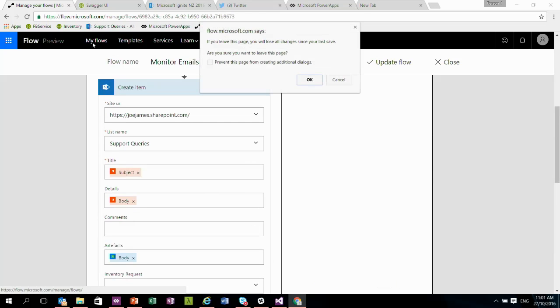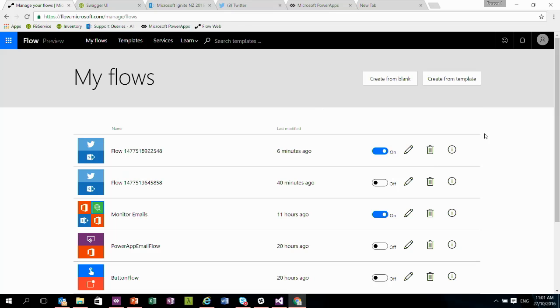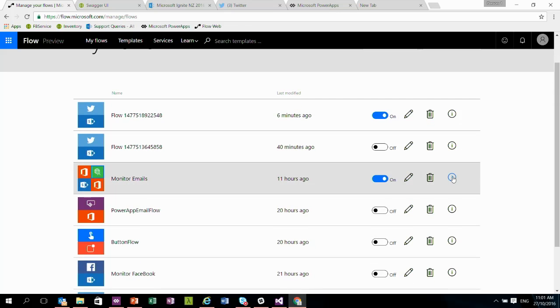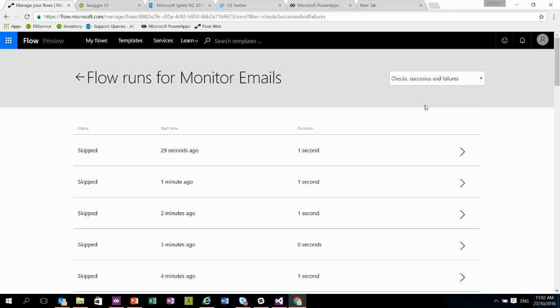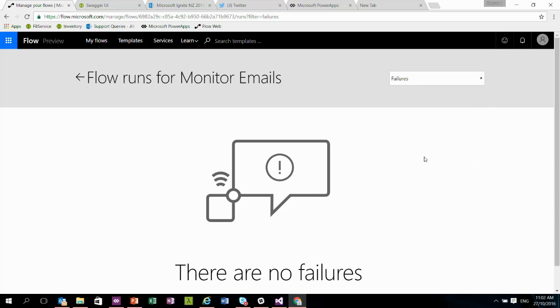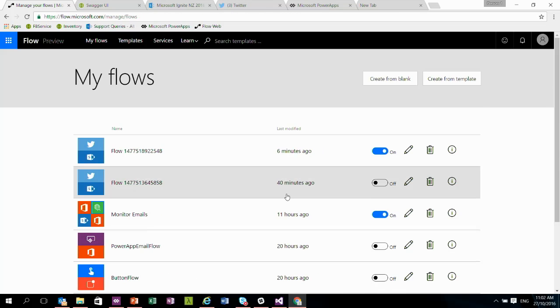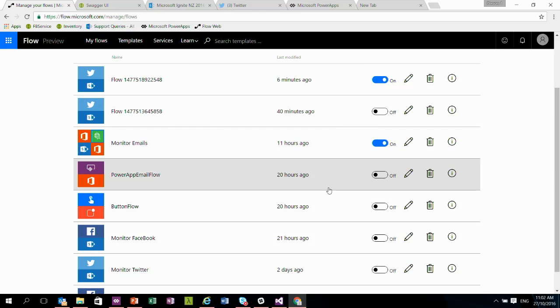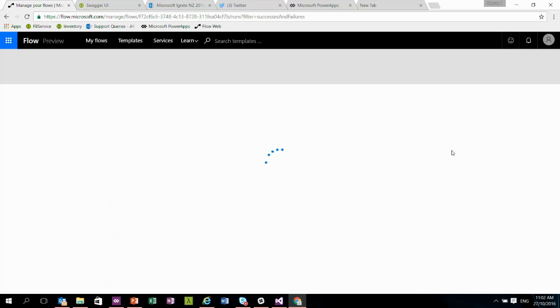A few quick other things that I want to show is on the flows that you've created, you do have this option where you can go check for all your flows that have run, and if it's failed, what's failed. I don't have anything that the flow has failed for, but if there was an error, it basically shows you specific steps as in where it failed.